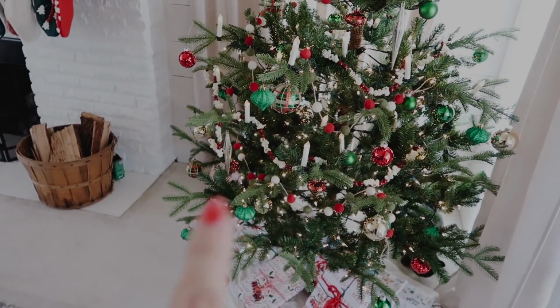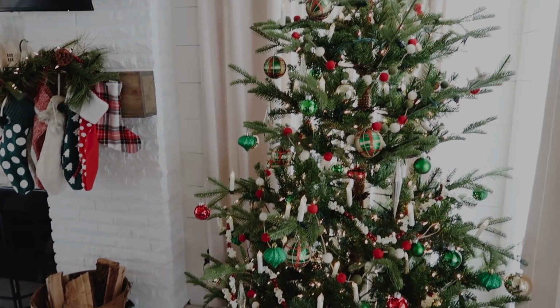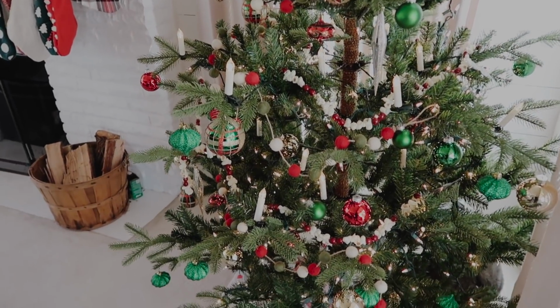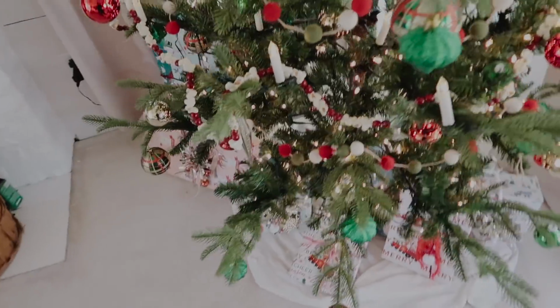One other thing, this tree was not pre-lit, so you will have to get some lights for it. But I still think it was definitely worth the price. I mean, we usually spend over 100 bucks for a real tree, and then you have to buy one every year. We still will have a real one in the basement though, so stay tuned for that.